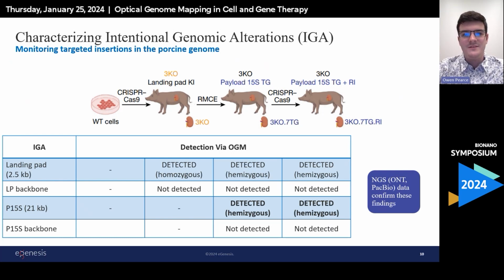Circling back now to the paper I mentioned previously, I will talk about how we characterized the intentional genomic alterations that we used to generate our transgenic xenotransplantation renal donors. Starting with wild-type cells, we used CRISPR-Cas9 NHEJ to perform the triple knockout of our xenoantigens, and CRISPR-Cas9 HDR to insert a landing pad at our proposed genomic safe harbor. We then used recombinase-mediated cassette exchange to introduce our human transgene payload. In this case, it is our payload 15S, which encodes 7 human transgenes and is about 21 kilobase pairs in size. Lastly, cells from these pigs were used in a further round of engineering to introduce the retroviral inactivation edit.